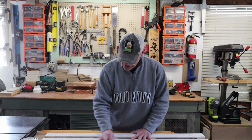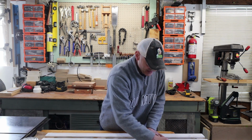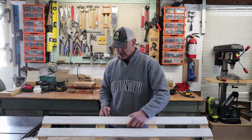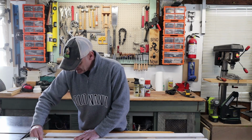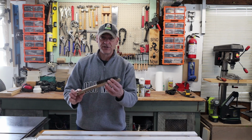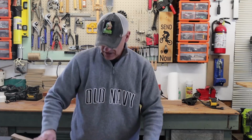So what I'm doing is just removing some of the stain and allowing the bare wood to show through on the edges, just to give it that look like it's been rubbing up against something for years, that weathered look. And I'm also using a wire brush just to scuff it up, like you've hit it a few times with your lawnmower maybe.